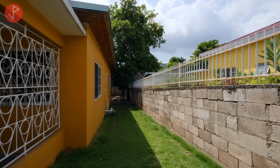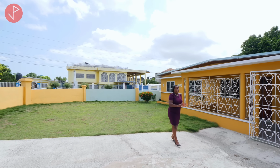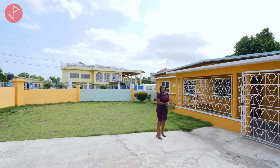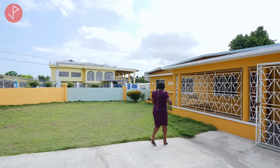Now property viewers, you know that I'm a lover of income earners, and this home is perfect for that. Now, we can enter the property from here, but we can also enter it from the side, and that's where we'll be going right now. So come with me.